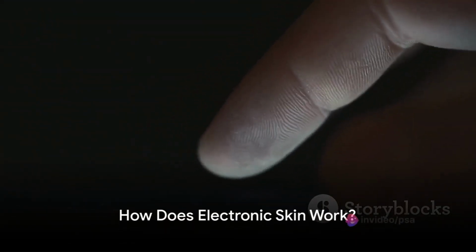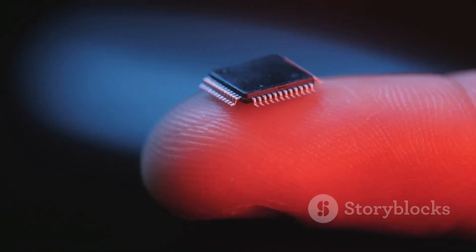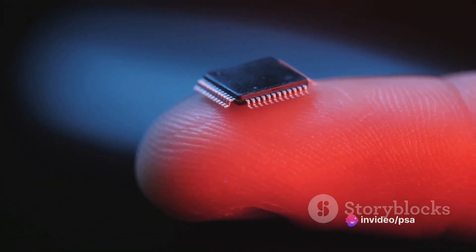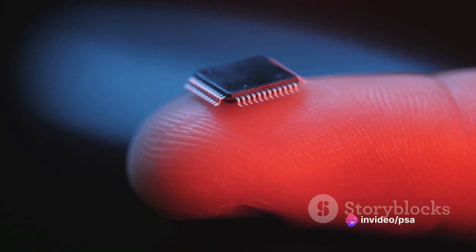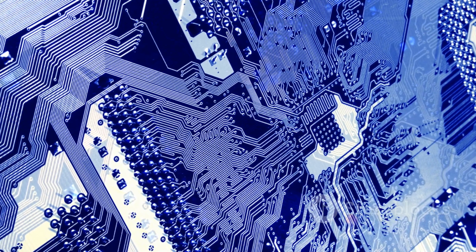So, how does this electronic skin actually work? Well, let's take a deep dive into the nitty-gritty of this technological marvel. At the heart of the electronic skin's operation lies a thin, elastic material. This material is so flexible that it can conform to irregular surfaces, such as the human finger or the contours of an artificial limb, with ease. This adaptability allows the electronic skin to be effectively used in a variety of applications, including prosthetics.